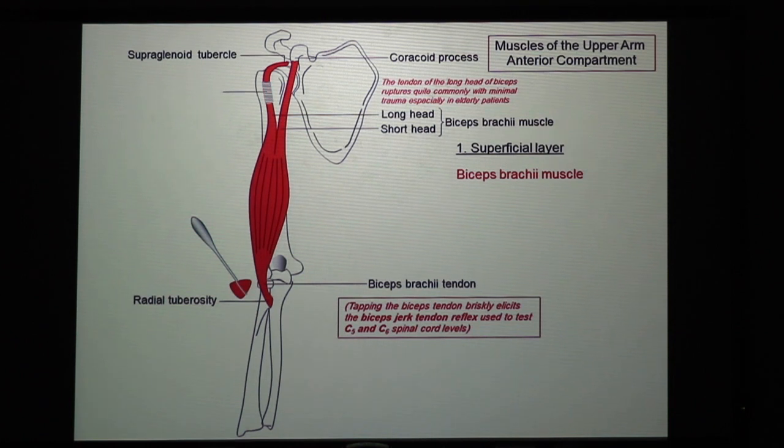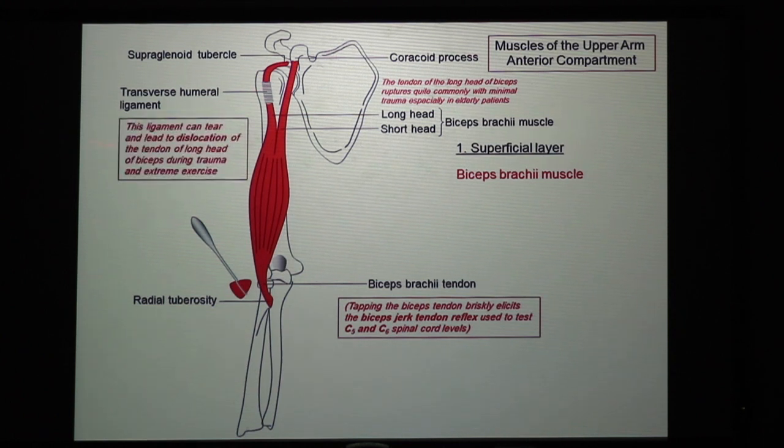Going further, you're asking about this transverse humeral ligament, which maintains the long head of the biceps in the bicipital groove. If this is damaged, the long head goes running around, and this is the condition in the red box. Now there is a special modification. There is a deep fascia here, a thickening, and that thickening is given the name bicipital aponeurosis. It helps us in bringing supination at the proximal radio-ulnar joint.